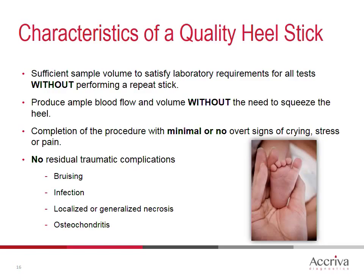So I want to close with a summary slide, talking about the characteristics of a quality heel stick. The first is that a quality heel stick should have sufficient blood volume to satisfy all the lab test requirements without repeating the stick. If you do a quality stick, you shouldn't have to repeat it. Next, the procedure should produce ample blood flow without the need to squeeze the heel. Again, squeezing your heel is not going to cause pain. In fact, at night, that's maybe a really good thing if you've been on your feet for a while, but not for a newborn, not for a preemie, not for a child with a diaphragmatic hernia, not for a child on a ventilator. We don't want to squeeze their heels. You want to do it with minimal to no overt signs of pain. And lastly, no residual trauma or complications such as bruising or infection.